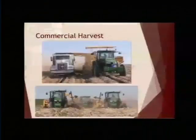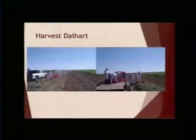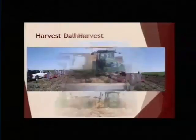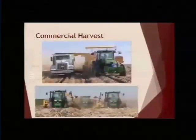We have a good relationship with the prison there, and they let us use several prisoners to help us harvest and grade. Doug calls them his boys, but we love them. It takes a lot of work, and we have a good relationship with them. This is just, you saw the commercial harvest when you came in.